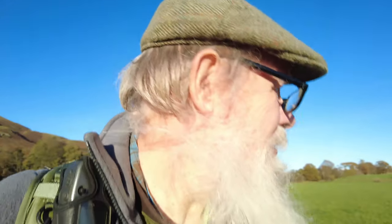Right, good afternoon. You join me on a very sunny afternoon. The aim of this afternoon is hopefully we'll get some nice light as the sun goes down. There's one or two clouds in the sky. Looking to my right, blue skies; looking to my left, quite a thick cloud on the top of Clough Head.